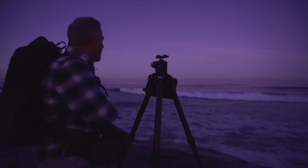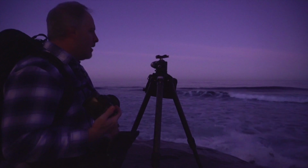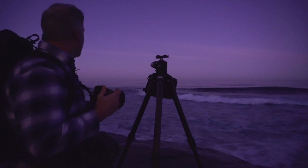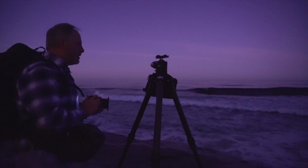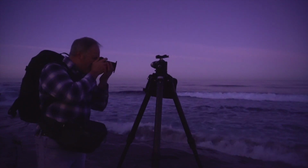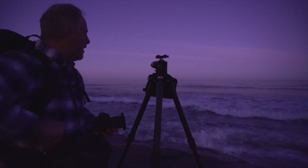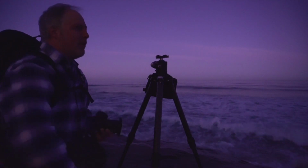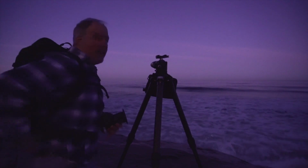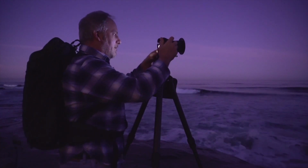All right, let's figure this out. This is the 24 to 70. I don't need any filters right now at all. There's actually a hint of clouds out there now that I see. Let's see here. Yeah, 24 to 70 is fine. I do not need to be ultra wide. I am going to keep a little bit of distance here so that I have some margin of safety.